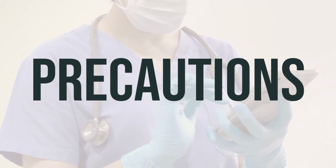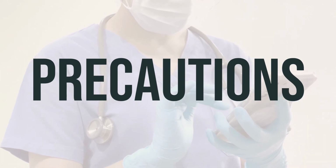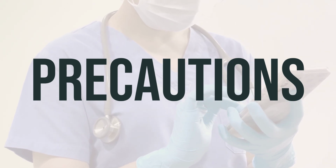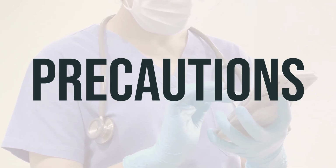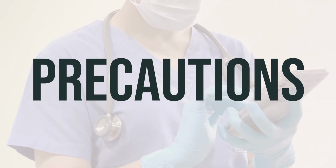If you are pregnant or planning to become pregnant, you should not use Zydelig, as it may harm an unborn baby. Women using this medication should ask about reliable forms of birth control during treatment and for 1 month after the last dose. Men using this medication should ask about reliable forms of birth control during treatment and for 3 months after the last dose.